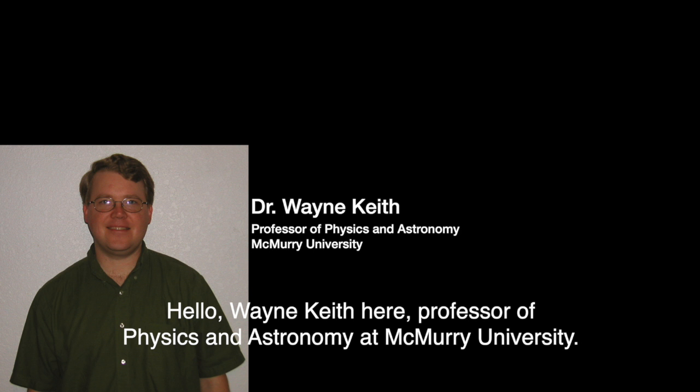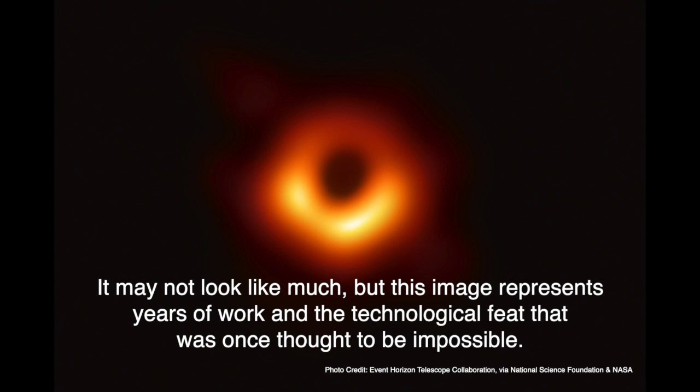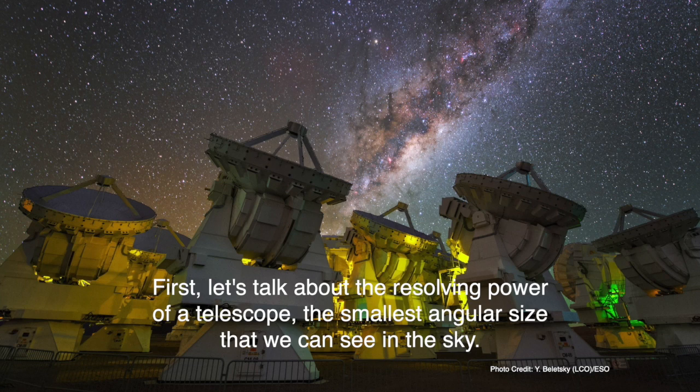Everyone is talking about the image of a black hole that came out April 10th. You've probably seen it, a small, fuzzy orange donut with a dark center. It may not look like much, but this image represents years of work and a technological feat that was once thought to be impossible. First, let's talk about the resolving power of a telescope, the smallest angular size that we can see in the sky.